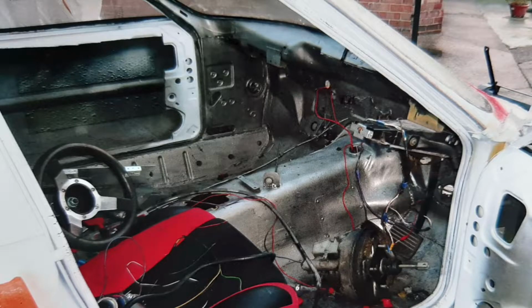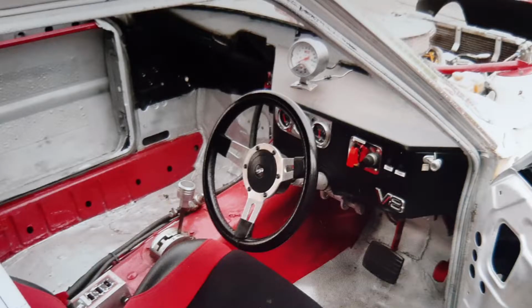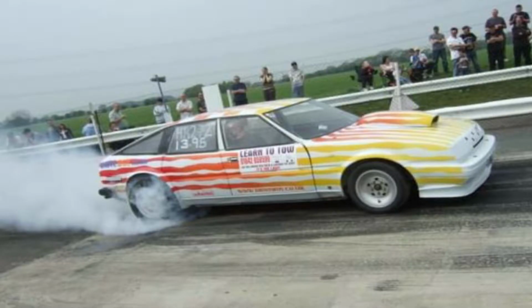The only problem we had was cooling, and charge as well. It didn't seem to be holding its charge. But we ended up getting that car down to a 14.0. Michael did the best time in that. We took turns in it, basically. So Michael did the best time in it.